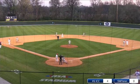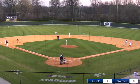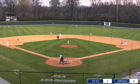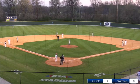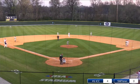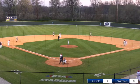That pitch just missing for a ball. Not a bad location that time. Couldn't get him to swing on it. And now evens up the count at 2-2. 2 balls, 2 strikes, and no outs. Bases full of Salukis here. As Hughes gets set to deliver, this pitch fouled back, and the count will stay at 2-2. Well, that hit something solid, but I don't think there's any vehicles out there. I think it's just a storage unit that it hit behind the stands to my right. So waiting on the 2-2 pitch here from Peanut to Howard.